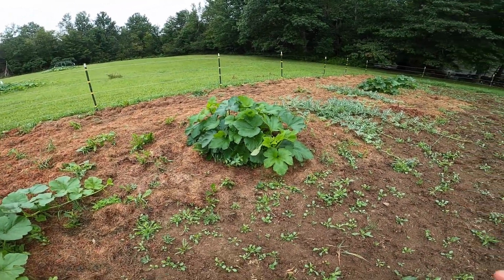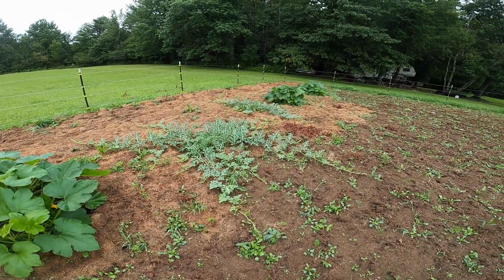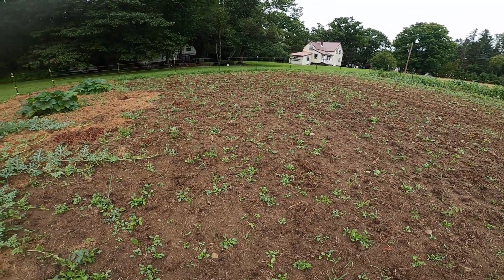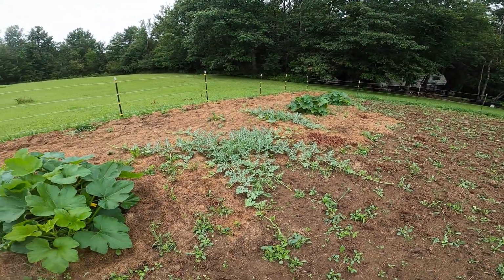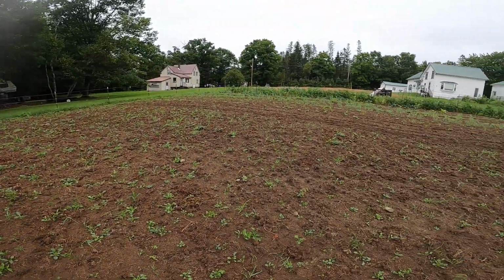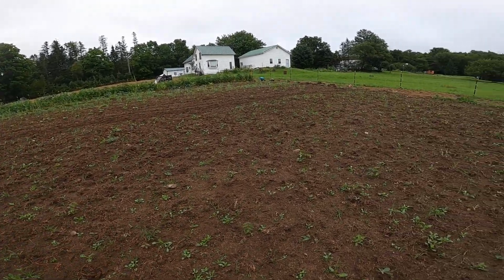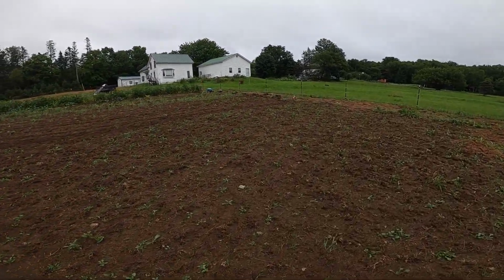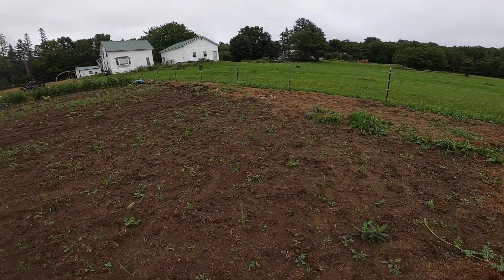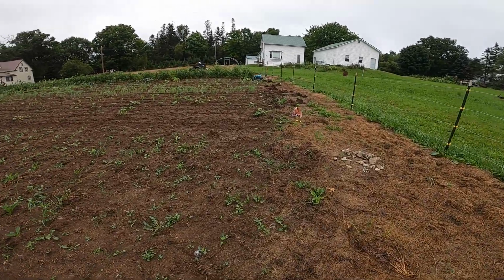So this is going to become like a squash jungle very soon. Like I said, I wish I would have left more spacing between everything, or maybe planted the acorn squash over here in this open spot. But we'll see what happens. We'll try to keep it pruned and contained away from the electric fence. And we have plenty of space here. It's just that we have the cantaloupe. I don't know how big the cantaloupe will get, but it is what it is. If it fills up this nice plot nicely, that would be good because we're not using this spot anyway for anything else.